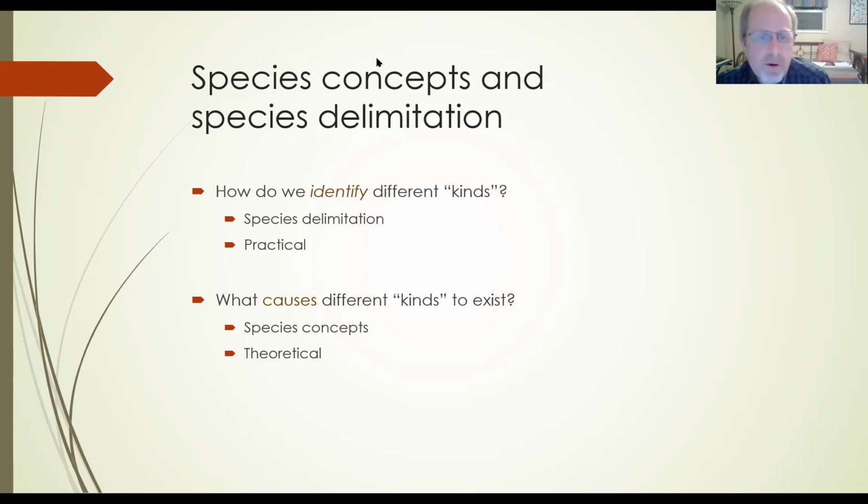And these are the theoretical side. What kind of thing is a species? And then species delimitation. This is the practical side. What features do we look at to determine if an individual is one species or another species?